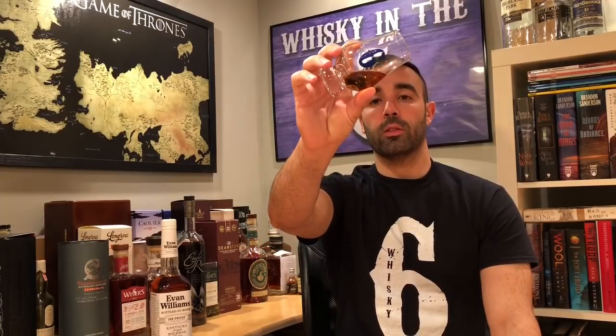Beautiful nose. Lots of vanillas. Great natural color on this one too. You don't need a lot of time in those charred oak barrels, especially when they're virgin oak. This one dominates in caramel on the nose anyway.